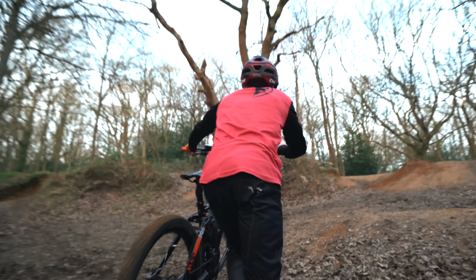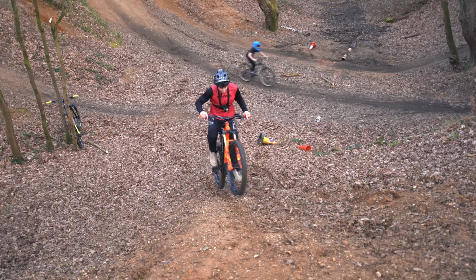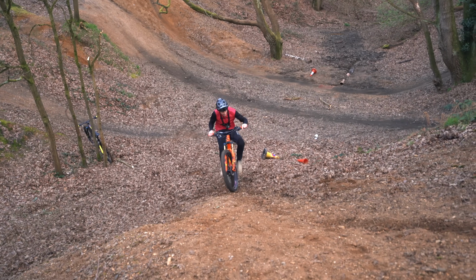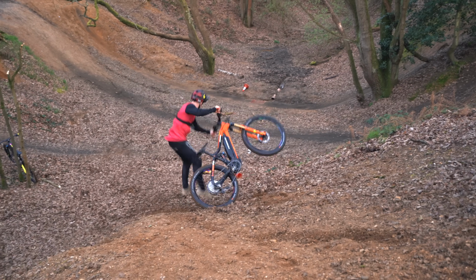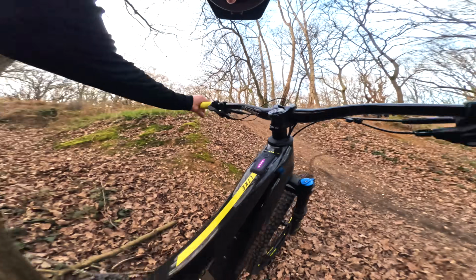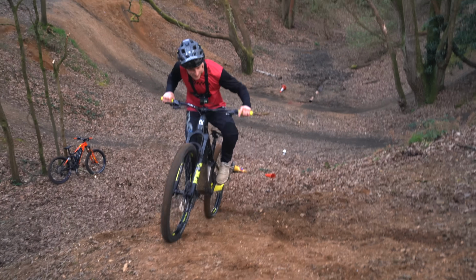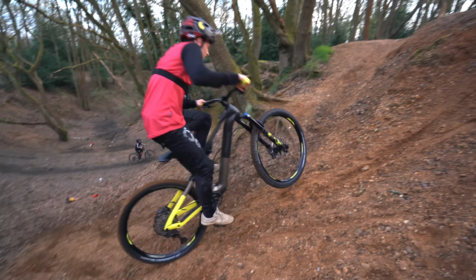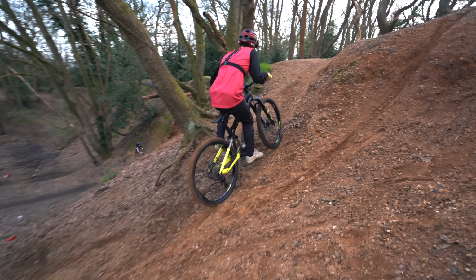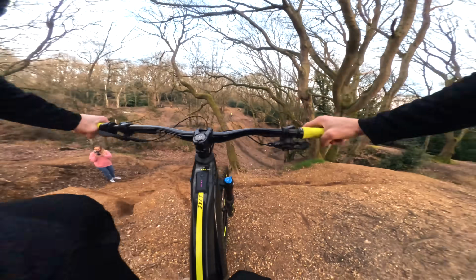The geometry feels funny on this bike, and the cockpit on the bars feels odd. Let's see how it climbs. Let's try again. It just wheelies. Wow. See how this one goes. Here we go then. Let's see what this bike's like. Yo, there we go. It's so loose. Yeah. Woo. Got back in.